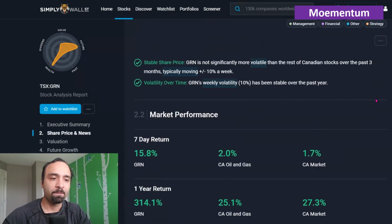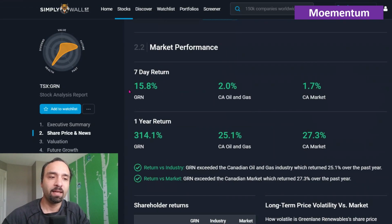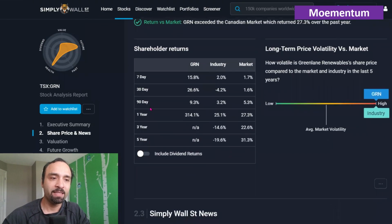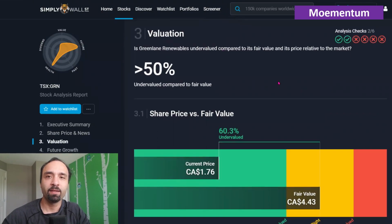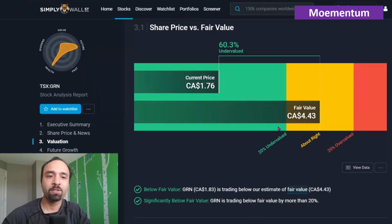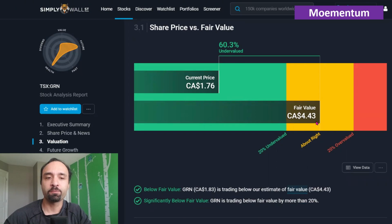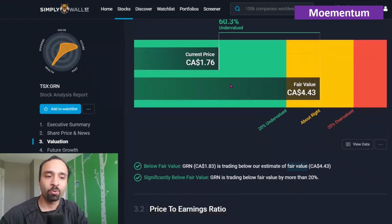If we continue, looking at the past returns for the stock, the 7-day return is showing a positive 15.8%. And the 1-year return for the stock is showing a massive 314% return, which is just incredible. Looking at the 90-day return, it's showing 9.3%, and the 30-day is showing to be 26.6%. In terms of the valuation, the company is showing to be more than 50% undervalued based on the analyst forecast, with analysts estimating an average fair value of $4.43. And this stock at the price that it last traded, this being at $1.76, is showing to be about 60% undervalued, according to the analyst estimates.